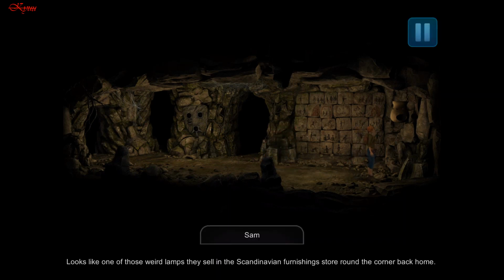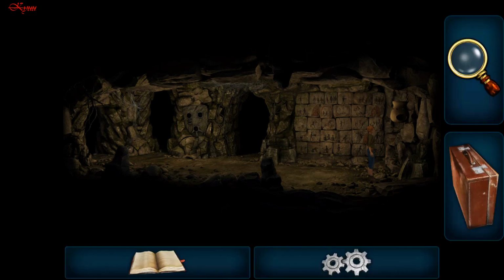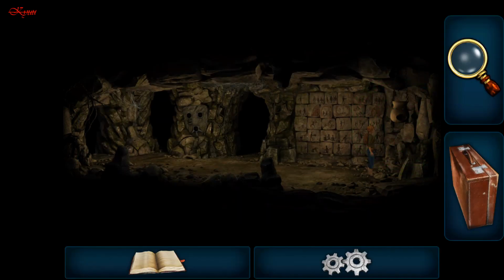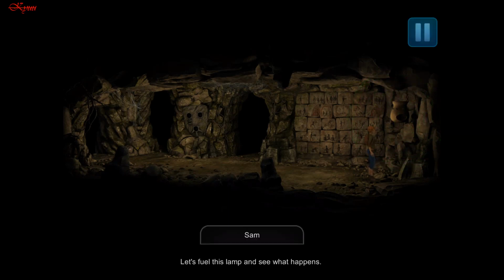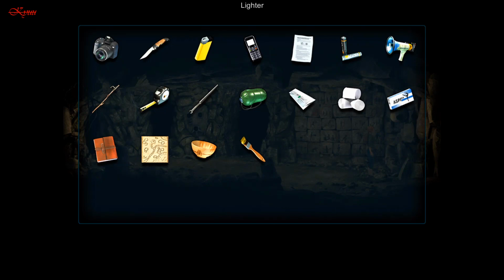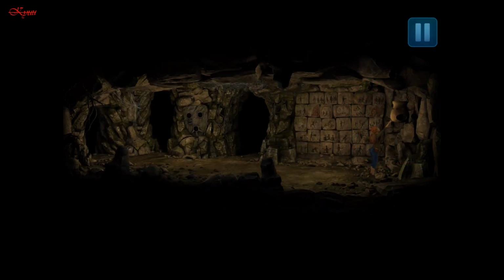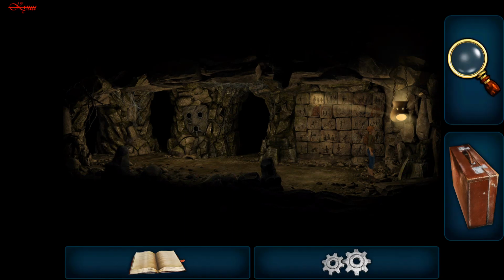It looks like one of those weird lamps they sell in the Scandinavian furnishing store around the corner back home. Let's fuel this lamp and see what happens. The resin's burning.